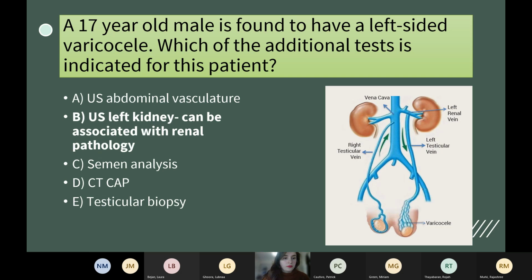So basically, the drainage of the testes is quite important. The right side can go all the way up straight into the inferior vena cava, and that blood goes elsewhere. But the left side typically drains through the left renal vein and then into the IVC, because it's on the left side, it's got to get over. So if you've got any pathology of the kidney which obstructs or disrupts the venous drainage, it's all going to back up, and might present with a varicocele.